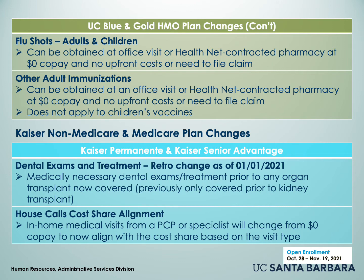Flu shots for adults and children can now be obtained at office visit or Health Net contracted pharmacy at a $0 copay and no upfront cost or need to file a claim. Other adult immunizations can also be obtained at an office visit or Health Net contracted pharmacy at a $0 copay and no upfront cost or need to file a claim. Please keep in mind that this only applies to adult immunizations. This change does not apply to children's vaccines.